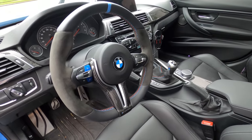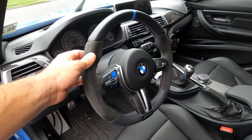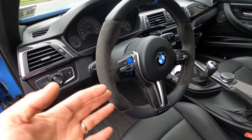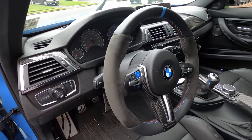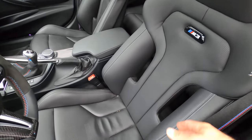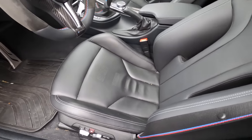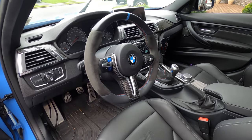Now, on the inside, does the car sustain any damage? Really not. If your hands are sweaty and your steering wheel is made out of Alcantara, yes, the Alcantara can show a little wear and tear, but that's nothing that you cannot clean with just some water and a nice clean rag. But other than that, the seats are designed to hug you in place, so you're not really sliding around in them. And there's really no visible wear and tear inside of the car.